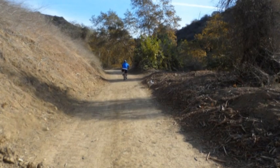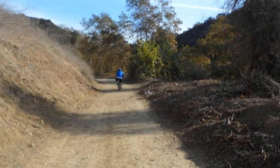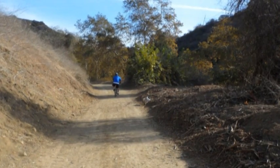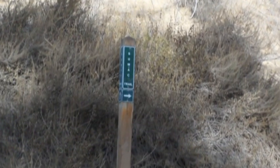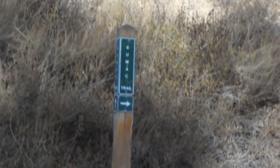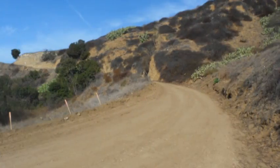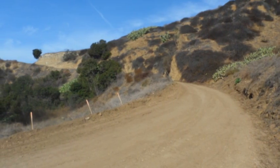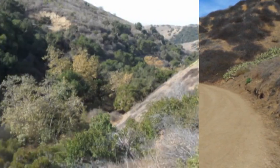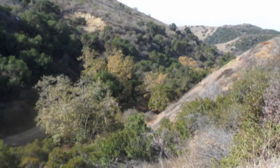As we continue on up the trail, we are bypassed by this bicyclist. We saw quite a few bicyclists on this trip. And then at a point about 3/4 of a mile from our start, we ran across an intersection with the Sumac Trail. We're going to continue on the Turnbull Canyon Trail, however, as it continues on the side hill, climbing out of the canyon, where we can turn around and look back down Turnbull Canyon from where we have come.